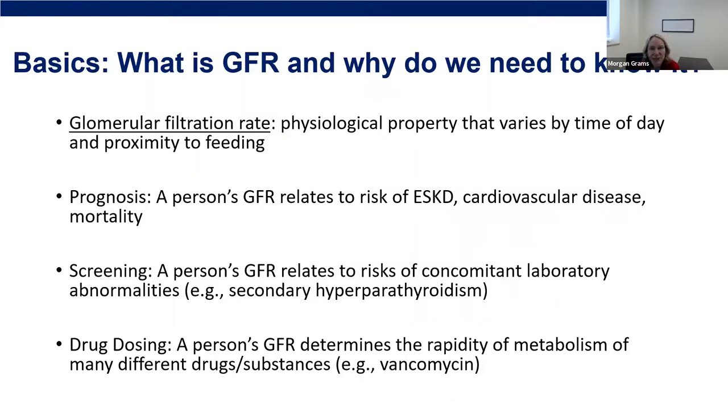GFR is a physiologic property that varies by time of day and proximity to feeding. The reason we need to know it is because it's super important for prognosis. A person's GFR relates to risk of ESKD, cardiovascular disease, and mortality. It also relates to risks of concomitant laboratory abnormalities, so you need to know someone's GFR in order to know how often you need to monitor things. Then there is drug dosing, and that is where I've been focusing quite a bit. A person's GFR really determines the rapidity of metabolism of many different drugs and substances, for example vancomycin. I think you've probably all seen that in the hospital.